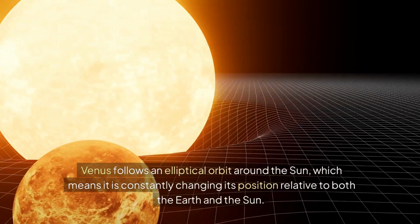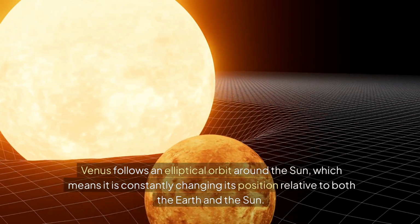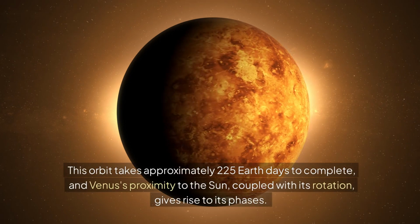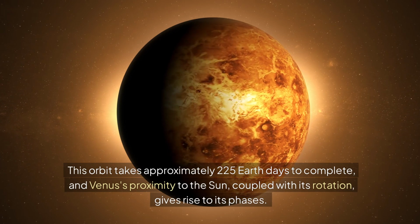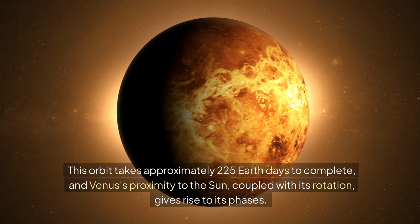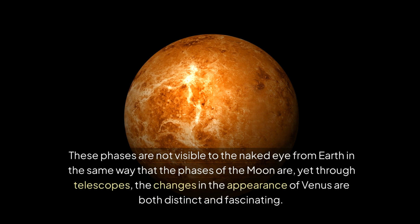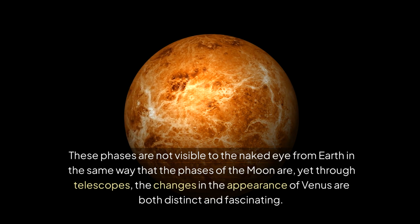Venus follows an elliptical orbit around the Sun, which means it is constantly changing its position relative to both the Earth and the Sun. This orbit takes approximately 225 Earth days to complete, and Venus's proximity to the Sun, coupled with its rotation, gives rise to its phases. These phases are not visible to the naked eye from Earth in the same way that the phases of the Moon are, yet through telescopes, the changes in the appearance of Venus are both distinct and fascinating.